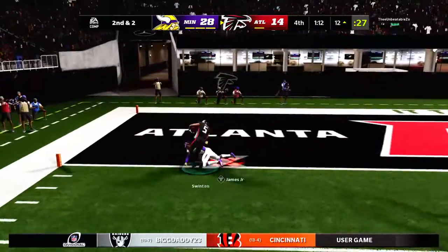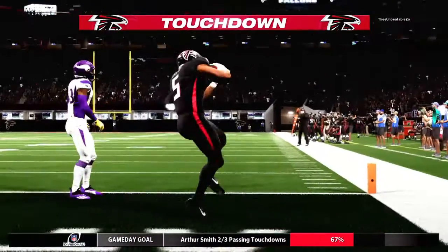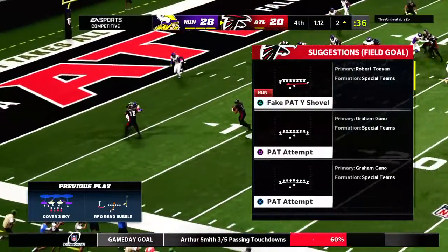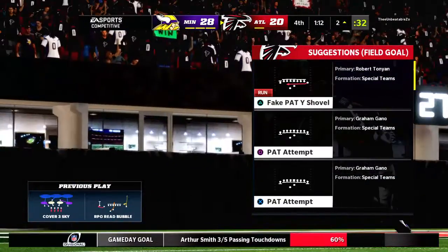And a quick throw here. That's complete. Touchdown, Falcons! A 12-yard touchdown grab, and the Falcons have cut it to within a score. Okay, game on. Don't go anywhere yet. You've got a one-score game now.